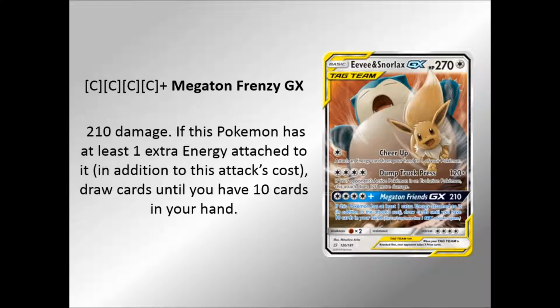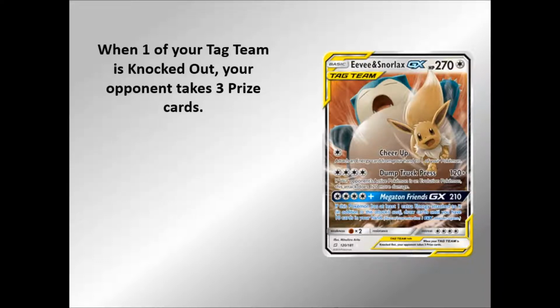There is one little issue, and we'll get to that right now. So, of course, as we all know with the rest of them, it is a tag team, so if it does get knocked out, that is 3 prize cards. And believe me, it's pretty satisfying to take 3 prize cards. I managed to do it when I was sort of testing it out a little bit. And yeah, it's very satisfying to take 3 prize cards. Really big change in the game. And quite risky.